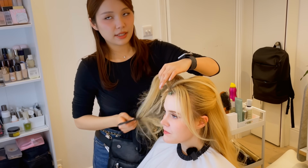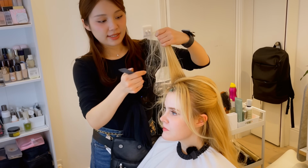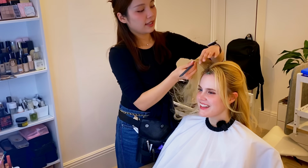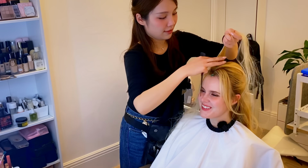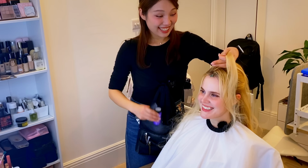Would you like to have face framing pieces? Oh yeah, that would be nice. I love the word for that. Face framing pieces.